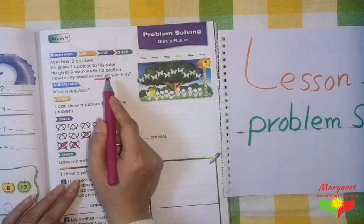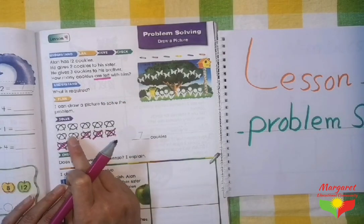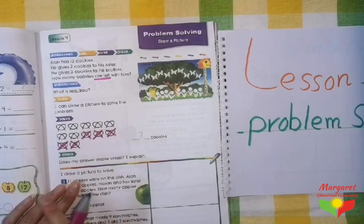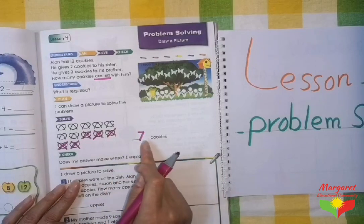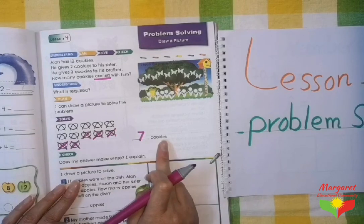Now let's see how many cookies Alan has left. Count with me. 1, 2, 3, 4, 5, 6, 7. So we write number 7 in the blank. So 7 cookies are left with him.